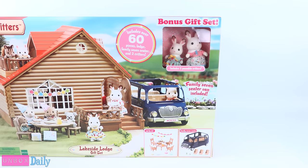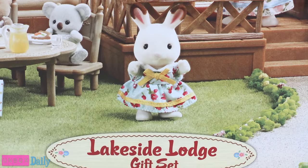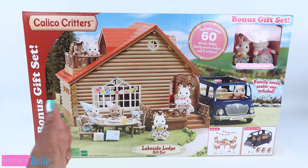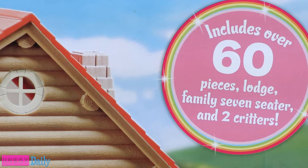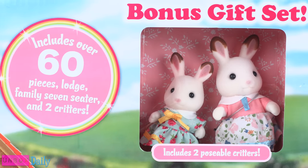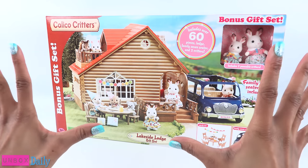Today on Unbox Daily, we are taking a look at the Calico Critters Lakeside Lodge gift set for ages 3 and up. We have seen this bonus gift set priced for around $99. It includes over 60 pieces, the lodge, a family 7-seater van, and 2 posable critters. This looks like so much fun.